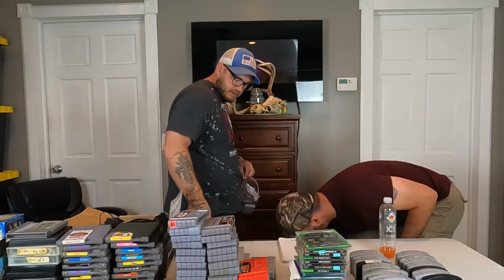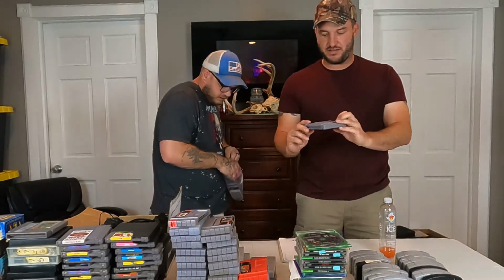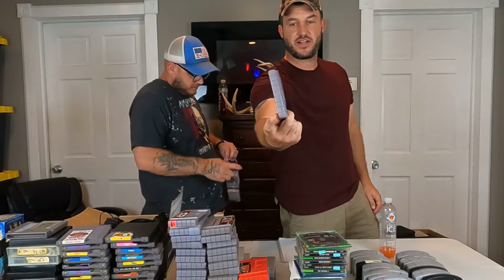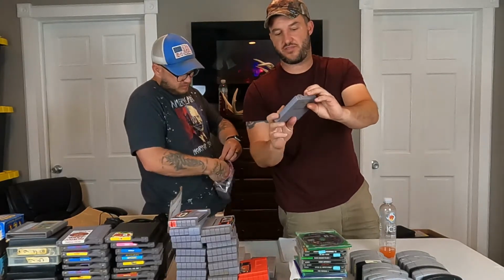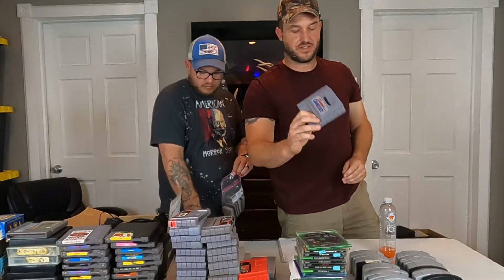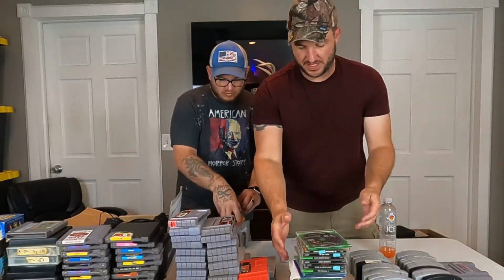Real quick, here's a separate deal. This is a Super Game Boy right here. You put the Game Boy games in there, and then you can put it into your Super Nintendo. Yeah, just another added little bonus piece.